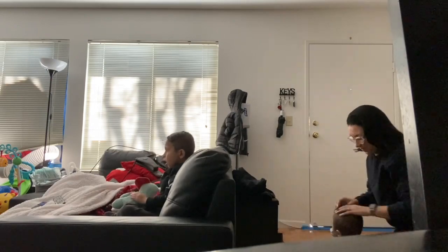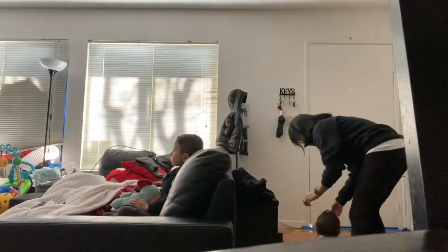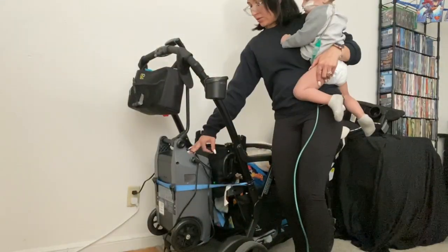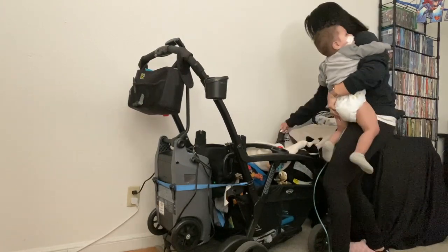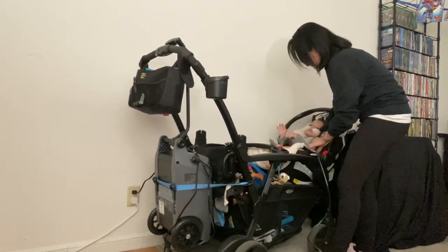Here is my double espresso, and now I'm going to do Gabriel's hair because I really feel like I need my kids to look like they're put together. If they're put together, then I look put together. So that's just a theory I have. But I always feel they look cute.